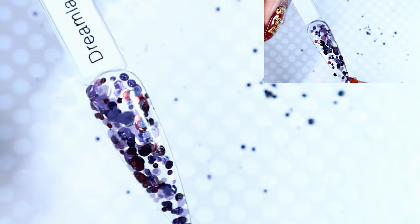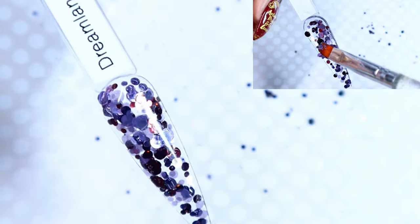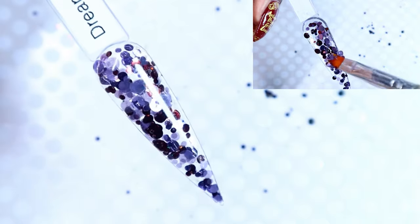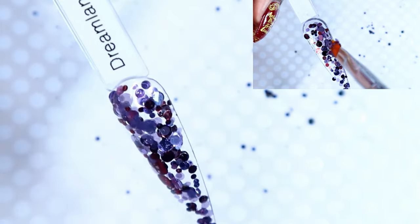And here is Dreamland. Guys, come on. Tell me this purple does not look amazing. The pale purple, the burgundy notes, I think it just went together so beautifully. This is such a fun glitter for me.